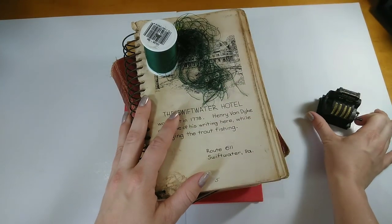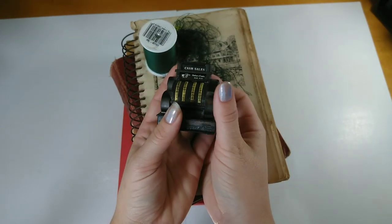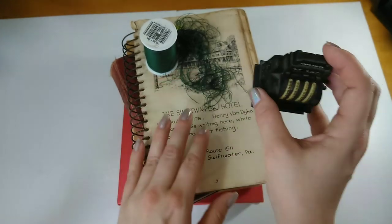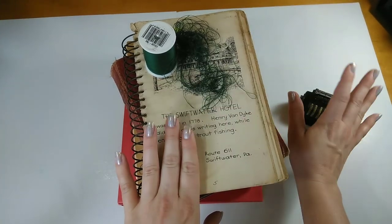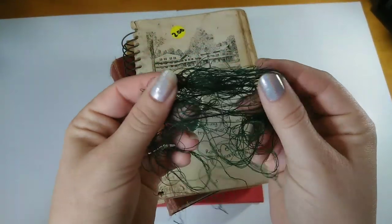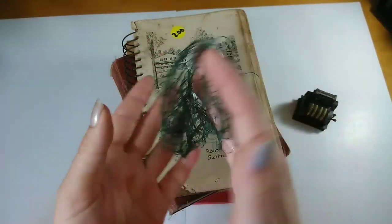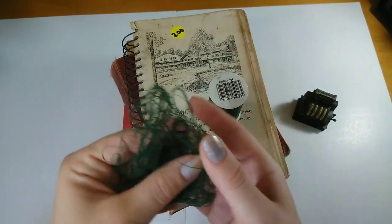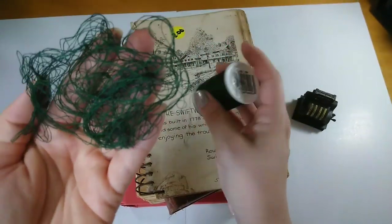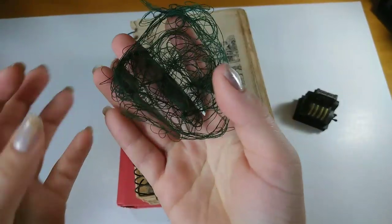And so then I found this. I found this for $2 at some kind of off the side road rummage sale type thing. I don't know what to call it, but that's where I found that. And I found this. Now my son took part of this apart, but I thought, why should I throw this away? I'll just put it in the box with this thread. But I thought this was such a pretty Christmas green. I was like, I'm going to put this on my layouts and tuck it behind my photos and things.